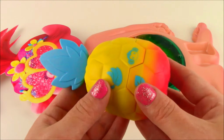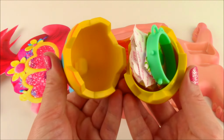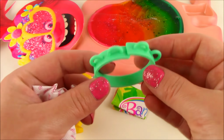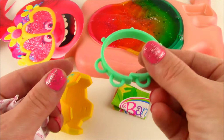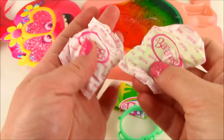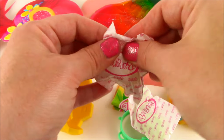All right, I think I'm just gonna crack this open. Woo! I'm gonna get a bunch of cool surprises in here. Okay, so the first one, this almost looks like some kind of a bracelet. Maybe like a charm bracelet. We're gonna put something on there. And we get a couple little blind bags. Let's open this one first.